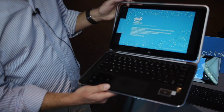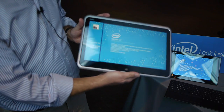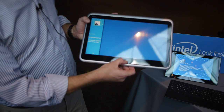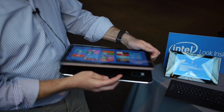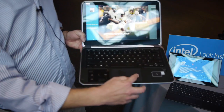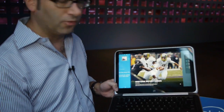And the beauty with this is it's a convertible. So as you can see, if I want to just use it in tablet mode, I have a thin, light device with 9 hours of battery life that I can use in tablet mode and do whatever I want here in Windows 8. And I have all of my applications, I have my Facebook, I have my surfing the web and everything. And then I could easily go back to use it as a full-featured notebook computer with trackpad, with whatever I want when I want to type on the keyboard. So again, 4th gen Core, latest and greatest, enabling great battery life and also great performance in these form factors.